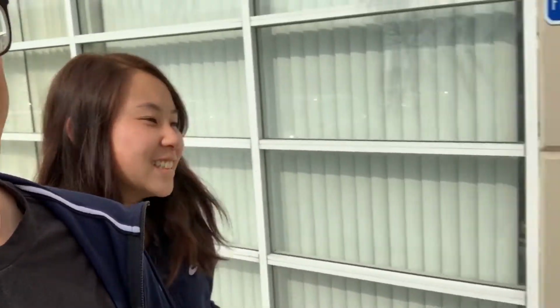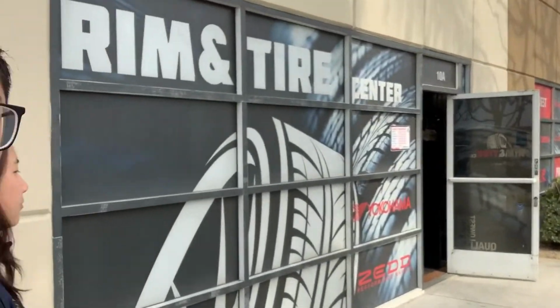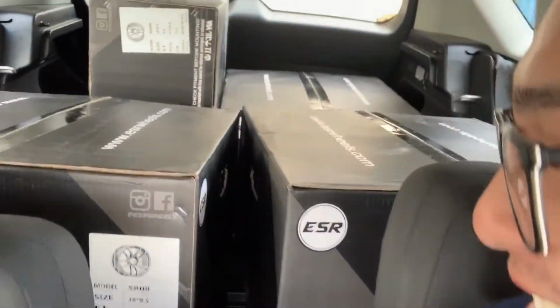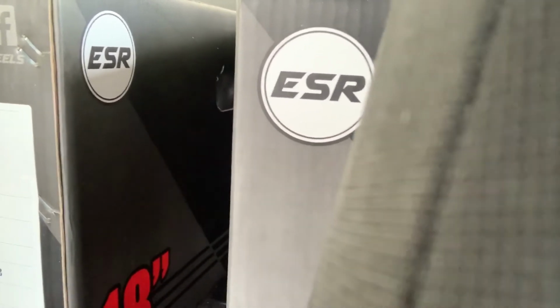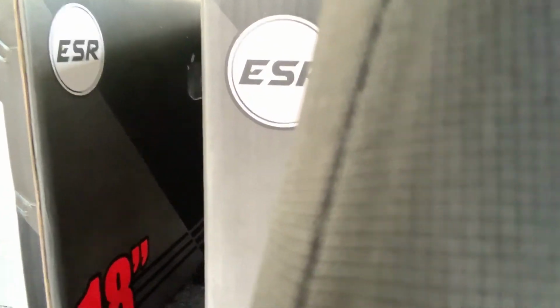Alright guys, we're finally at Ribbon Tire Center in Garden Grove. Here we are, gonna pick up my wheels. Alright guys, they're here. The SR08s, 22 offset, 18 by 9.5, 5 by 114.3 in gloss white. All four. I'm so happy.